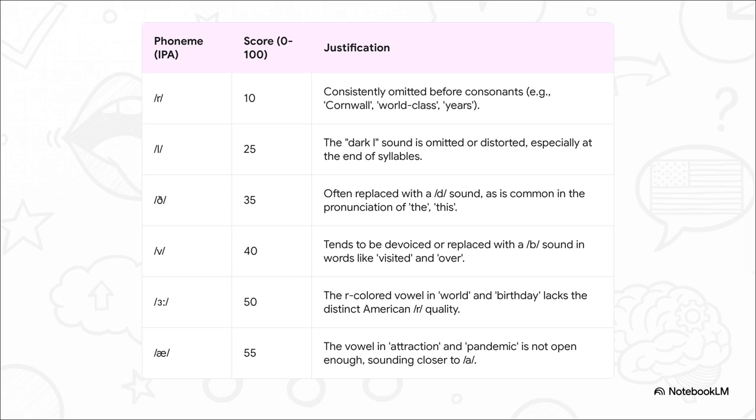Next up is the L sound. We're specifically talking about that tricky dark L that happens at the end of words. It's getting a bit lost. Then we have the voiced th sound, like in the or this, which is often being switched out for a harder D sound. The V sound could also use some work. It's losing that vibration in words like visited. And finally, we've got a couple of vowels to keep an eye on. That R-colored vowel in world and the A sound in attraction, which just needs to be a little more open.